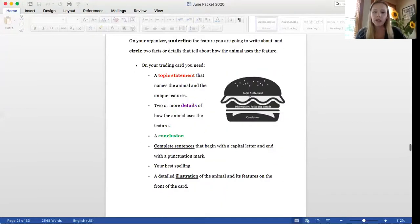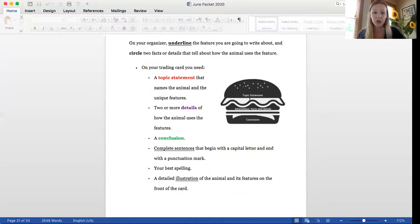Once you have decided what animal you're going to choose, you're going to underline the feature that you want to write about and circle two facts or details, or more than two, that tell how the animal uses the feature. On your trading card, you're going to need your topic statement. Remember that topic statement is this part right here of our hamburger. It's the bun at the top with some sesame seeds on it. And then you're also going to choose two or more details.